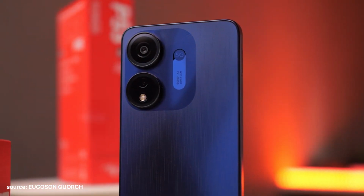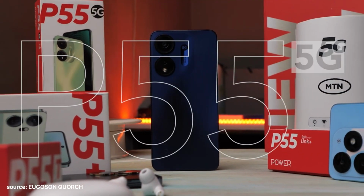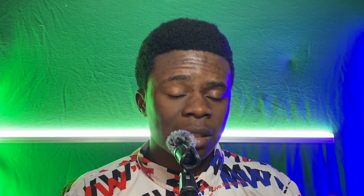Alright, so this is the Itel P55 5G. We all know Itel to be a budget smartphone company, but have you ever thought of a budget 5G smartphone before? Now, Itel didn't just make the first 5G smartphone, but the first cheapest 5G smartphone, and that is the Itel P55 5G. And with that being said, let's talk about the Itel P55 5G.